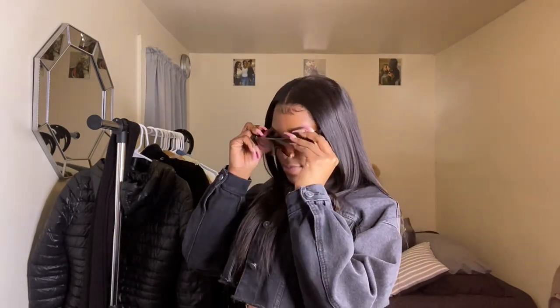I saw these and I said, if I don't have those, I can't live no more, because I had to have them. Like, dancing to no music. That's how these make me feel. They're so cute though. Like, the quality.